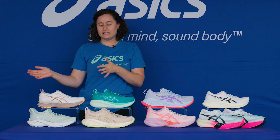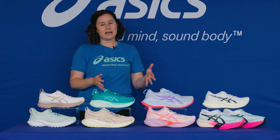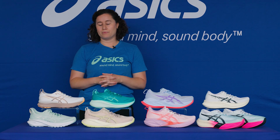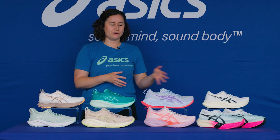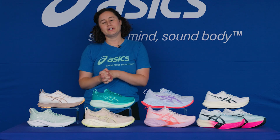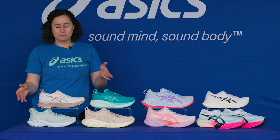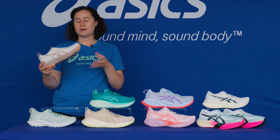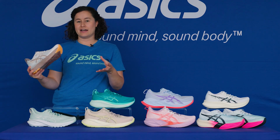And now, leading into some of our product families we have here at ASICS in terms of our performance running product, we'll jump in and break down those 4 different categories. First category being the protection line, our stability shoes. The lead shoe within this family is the Kayano.